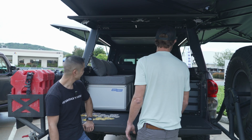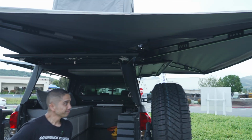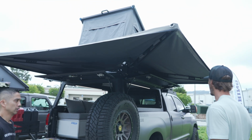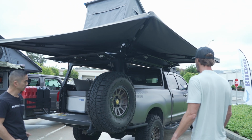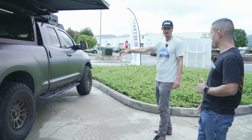Yeah, sweet, awesome. And then you're running the Free Spirit awning. These are really nice awnings, and I'd say a real good price point too, good value for what you get. You've got all your Deadman stuff. Sam from Deadman's here. Good stuff. I'm running full Icons front and rear.